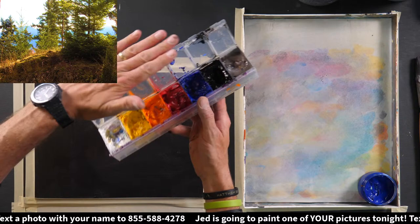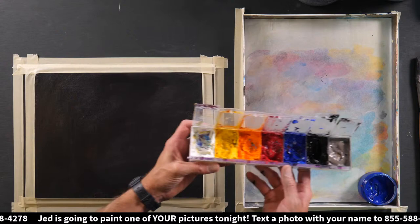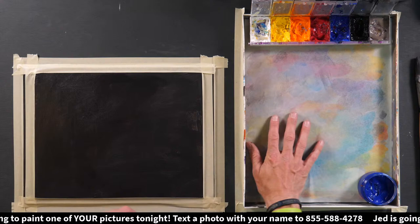I'm going to get started here on this first painting, but let me explain a little bit about what I've got going on. I have just this simple bead box that you can get from an arts and crafts store, but I put my paint in here. I've got white, cadmium yellow, cadmium orange, quinacridone red, ultramarine blue, black, and a gray here. I've got a Masterson Stay Wet palette, which if you don't know about it, is really awesome. It's got a sponge underneath it that wicks up the water.